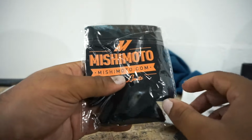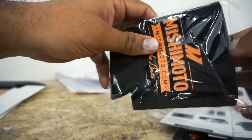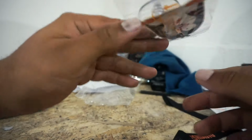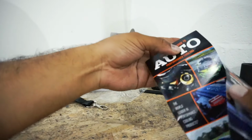I know what this is called, but what's it called? A koozie. A drinks holder thing, I think it's felt or something like that. So you slip your drink into there. Nice, thank you. Oh, we've got another air freshener and another lanyard, and then some information, I'm guessing.